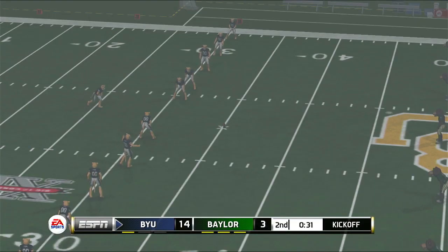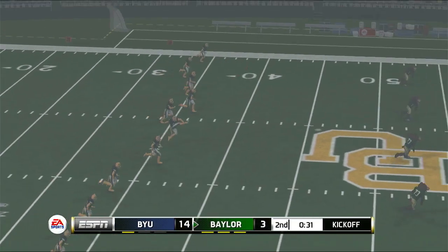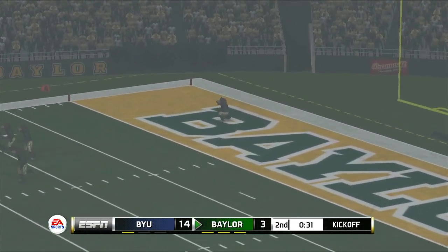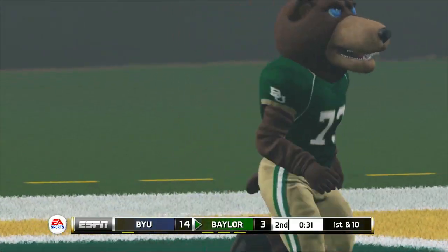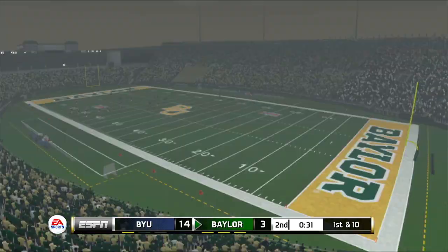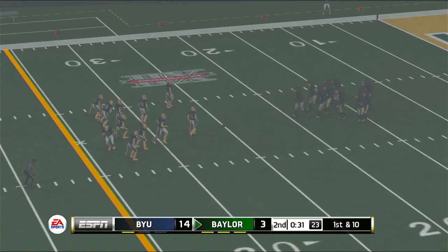And it looks like they're ready for the kickoff. He kicks it off, and he got all of that one. And it goes into the end zone, down for a touchback. They're ready to begin another drive.